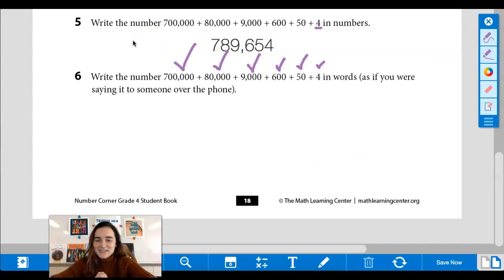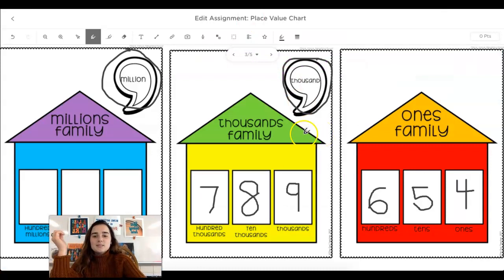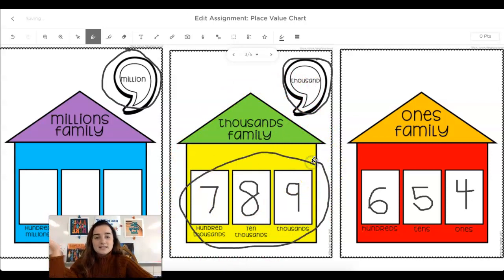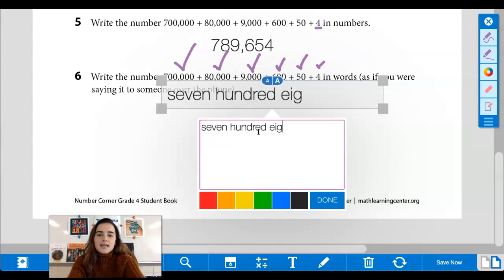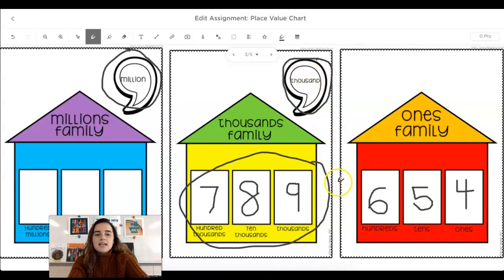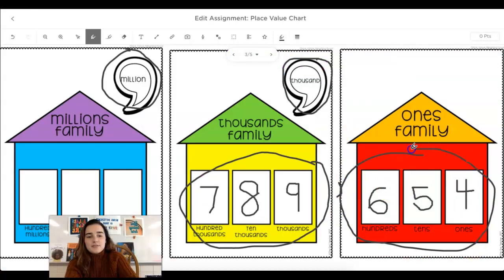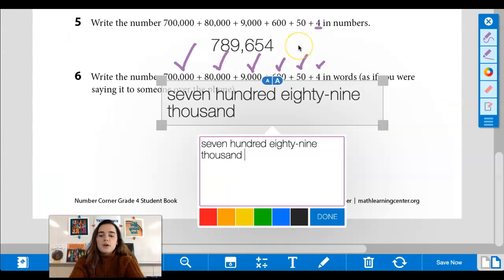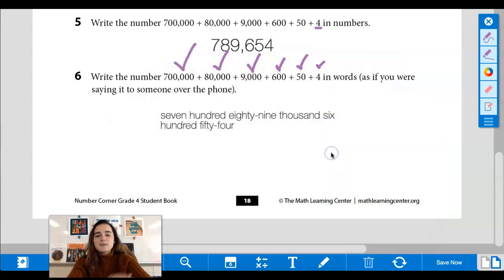And number 6, we are going to write this number in words as if we were saying it out loud. So, like we did in the first problem, that means we need to split it up by the families. So if we look in this yellow house in the thousands family, how would you say this number out loud by itself? 789. All right, so that's the first thing I'm going to write. 789. And then it's telling me to say thousand, so I'll write thousand. And then we just go on to our next number. How would you say this by itself? 654. And there we have it, that number written out in words.